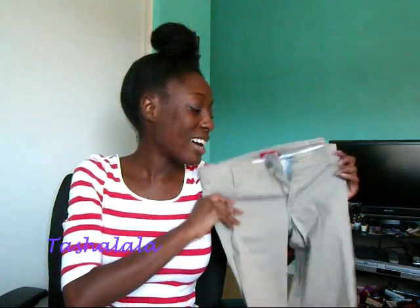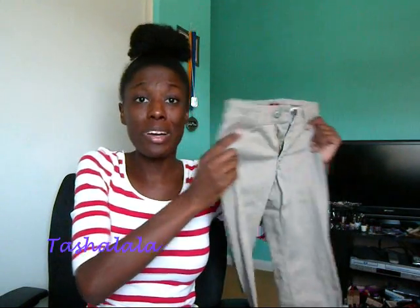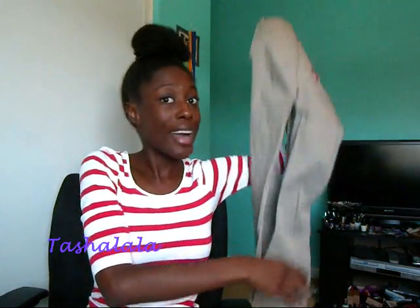The next thing I picked up was just a plain old pair of Dickies khaki pants, because I was awakened to the fact that I do not own any khaki pants when I volunteered with Blaine, because everyone was supposed to be wearing khaki pants and I did not have khaki pants. So I decided to just pick one up because you never know when you're going to need one, and it was only $1, so why not?